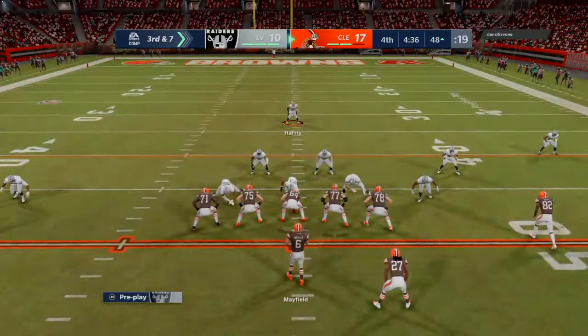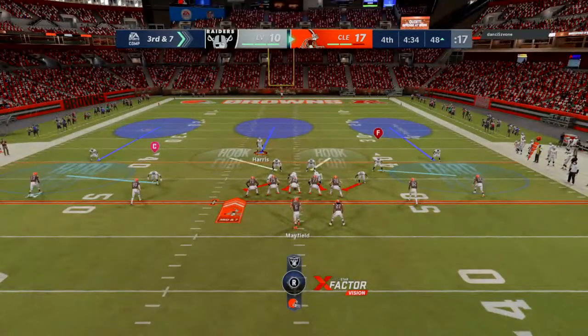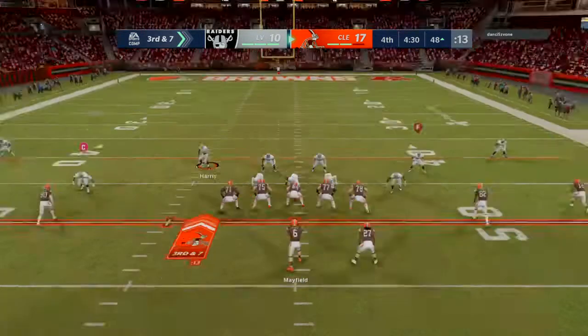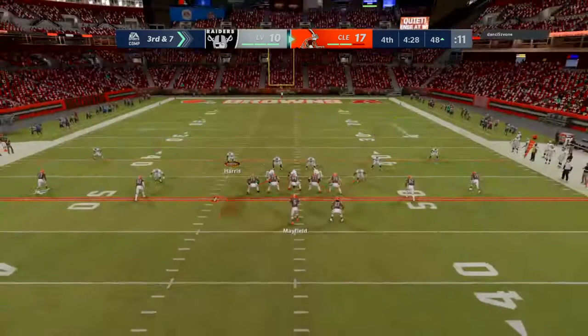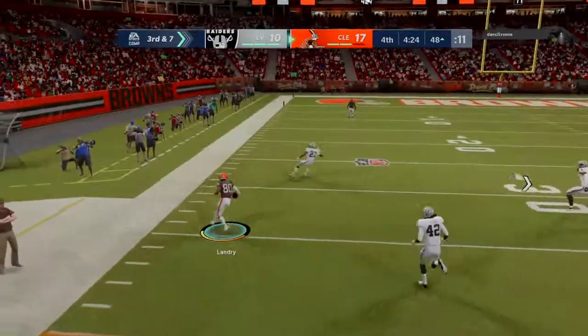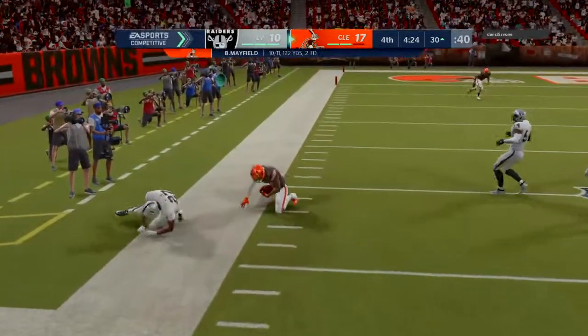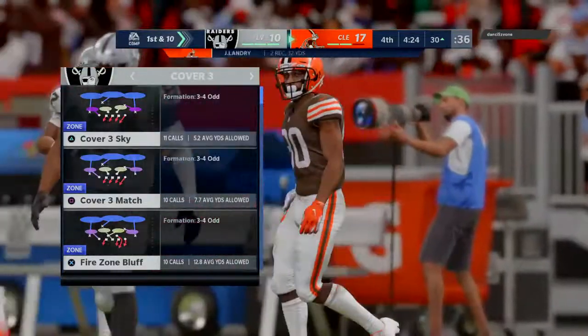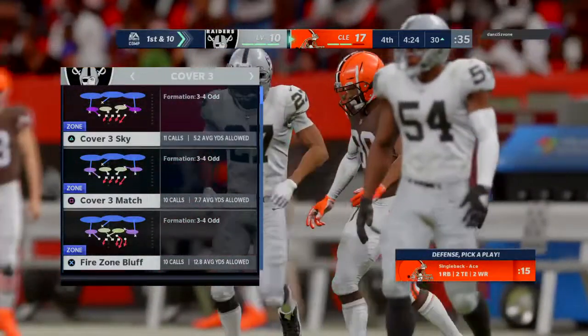The Browns on 3rd down. They've been okay, 2 for 3 thus far. This is 3rd and 7. From the gun, Mayfield. And this is caught. He hits Landry. And they'll get this to the 30-yard line before crossing over out of bounds. Big yardage there for the Browns, 18.